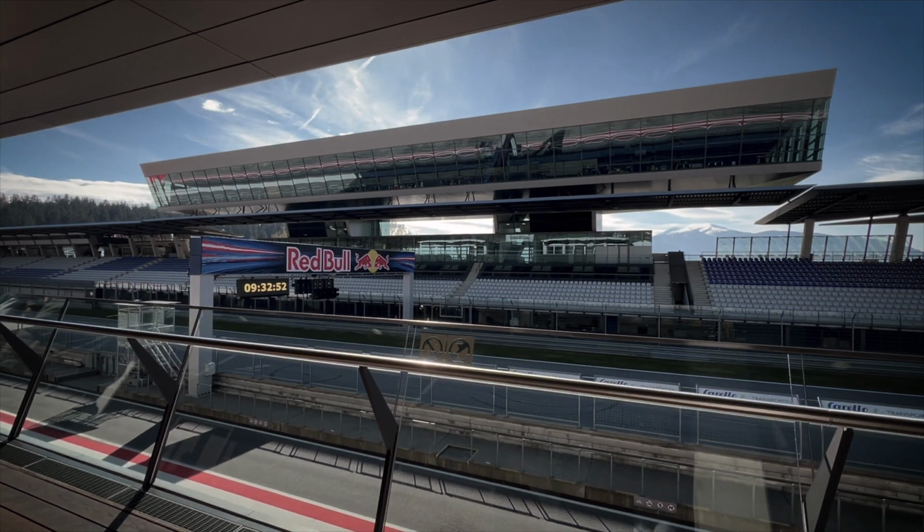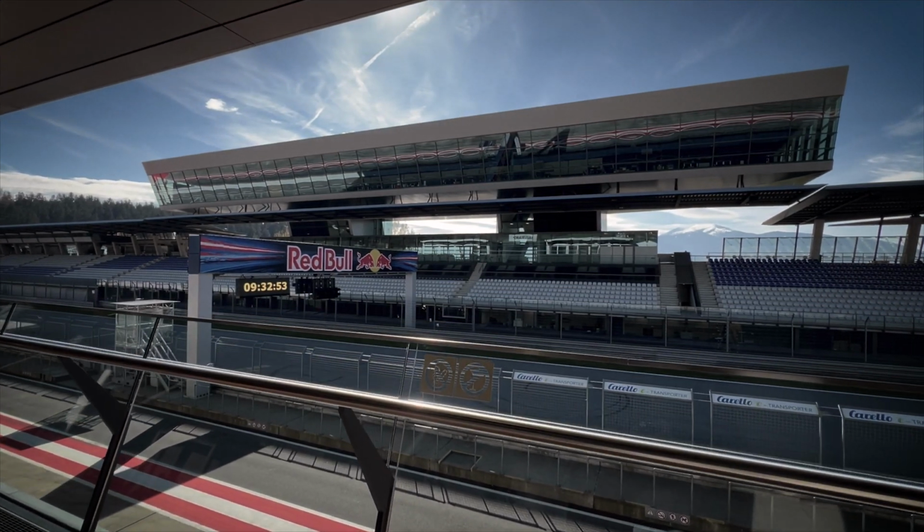And here it is, the very heart of the Red Bull Ring. Let's enjoy the view from here.